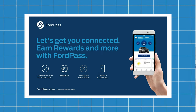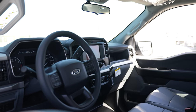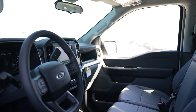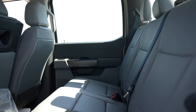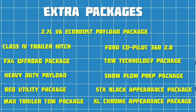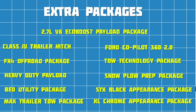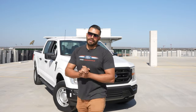Manual single-zone air conditioning, post-collision braking, and cruise control are also standard. Dual-zone automatic temperature control, lane-keeping system, interior work surface, trailer reverse guidance, and auto-dimming rearview mirror are all optional. Speaking of options, the F-150 XL has a lot of optional packages to suit your needs. F-150s are like Legos, all of these options, and we're only on the XL trim level.